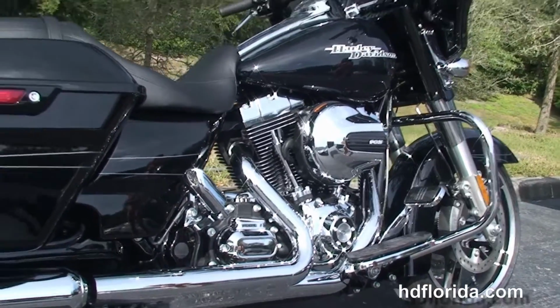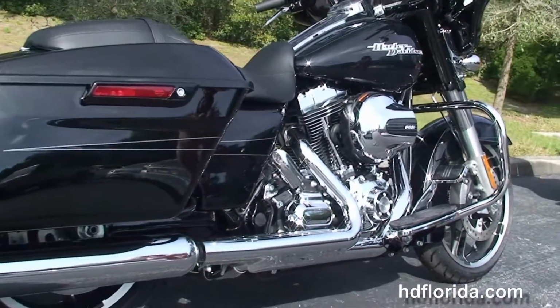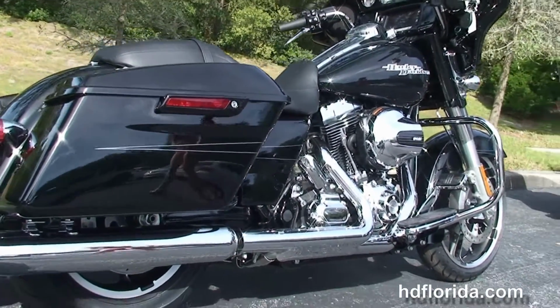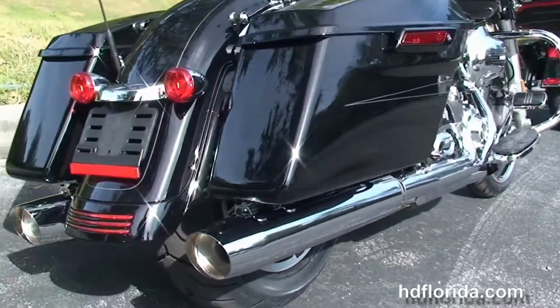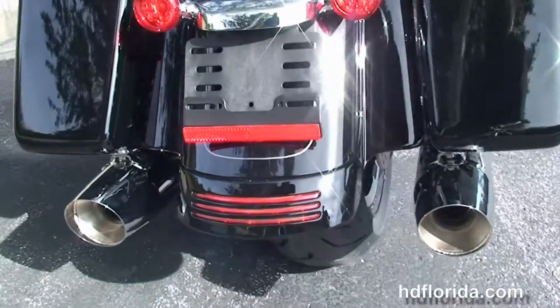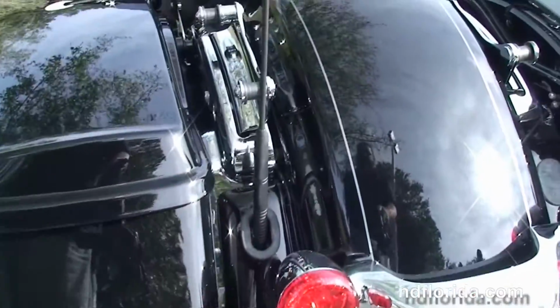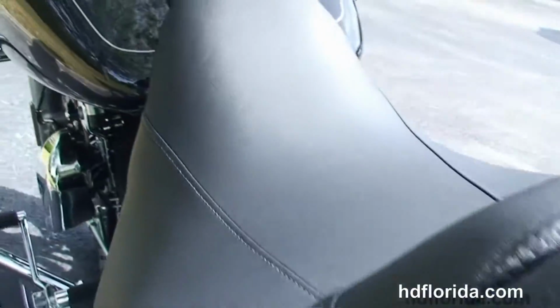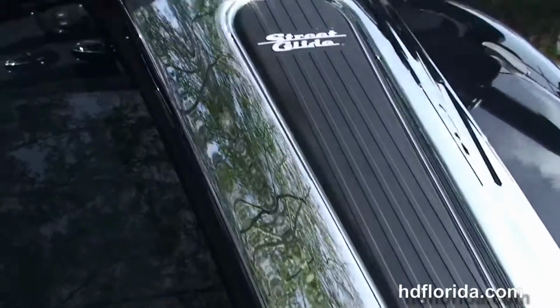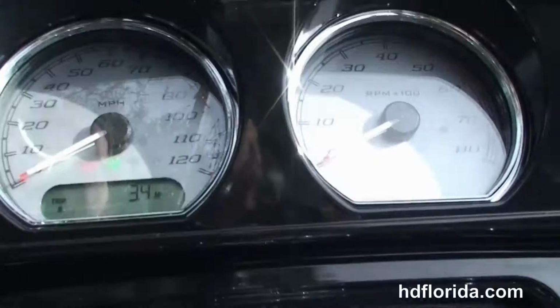This bike has the rubber-mounted, air-cooled, high-output 103 cubic inch twin-cam engine with 6-speed Cruise Drive transmission, lowered suspension in the rear, and the all-new one-touch hard-locking saddlebags. Custom filled-in rear fender with integrated stop-tail turn lights, the upgraded 4-point docking hardware, and the sculpted one-piece two-up seat. 6-gallon fuel tank, and out front we got the gloss black inner fairing.